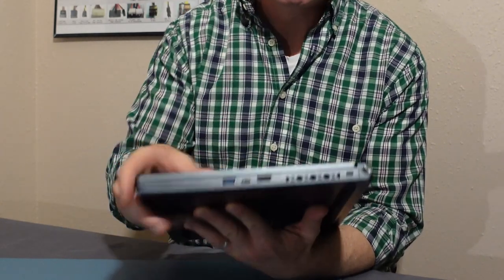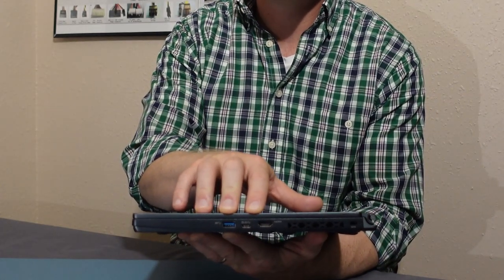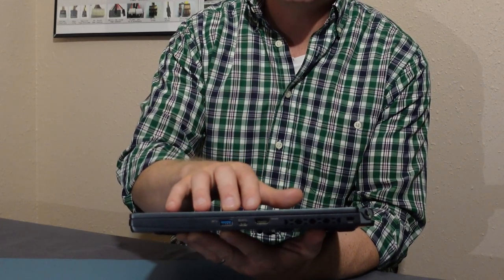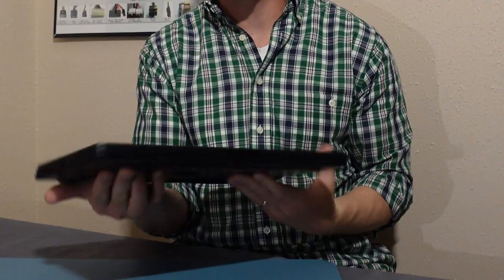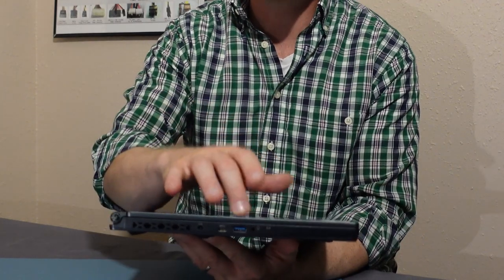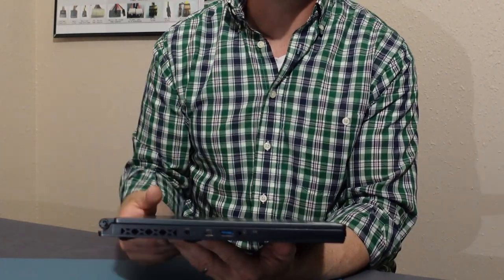So here you get the HDMI, I believe 2.0, and then you get USB A Gen 2 or 3.2 Gen 2, and then 3.2 Gen 2 Type C as well. And then it's the same on the other side. Yeah, 3.2 Gen 2 Type A, 3.2 Gen 2 Type C. And then you also have your audio and your power port.